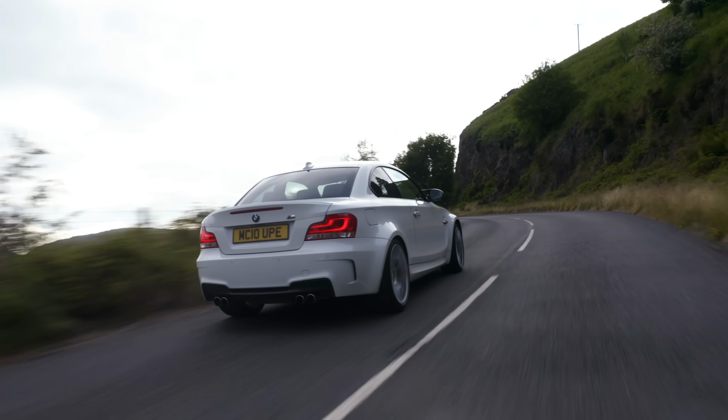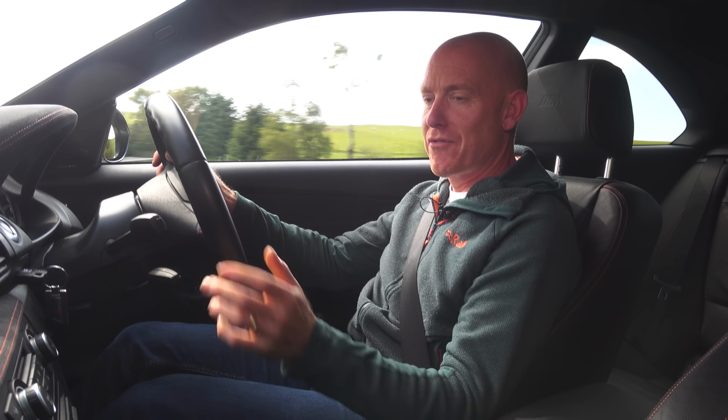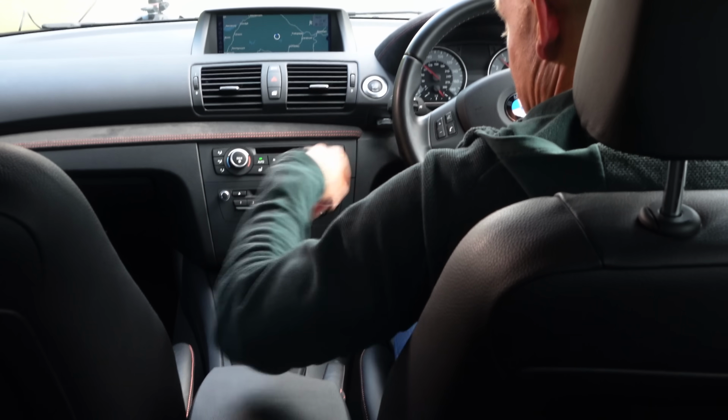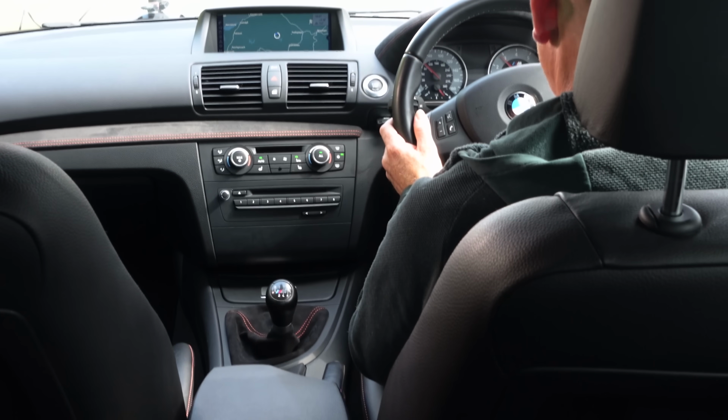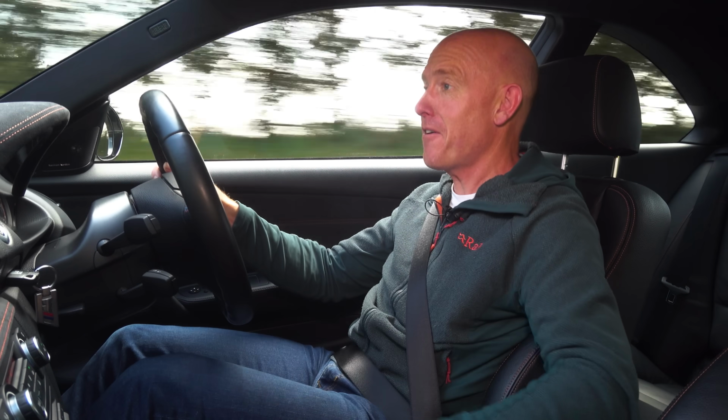And I tell you what, it's refreshing to drive a car that's not trying to distract you with loads of screens and modes and everything, because you haven't got any of that in here. You've got some buttons, that's all it is, and a rotary controller down here for the old iDrive, and that's your lot. Off you go, crack on, have fun.